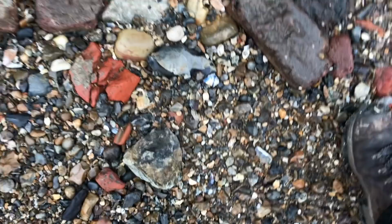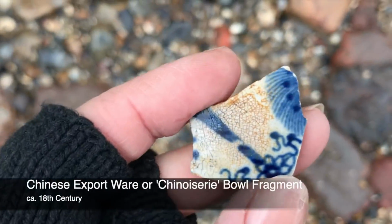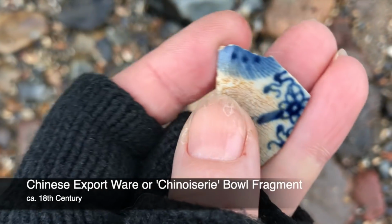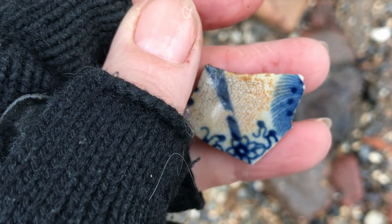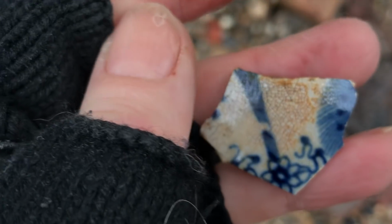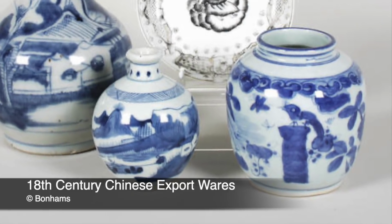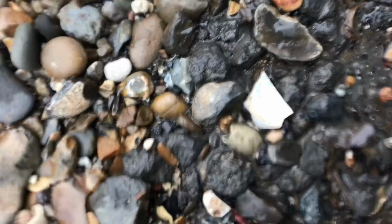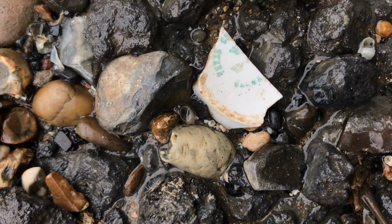It's a day for blue on white, and here we go. This is a really nice piece as well. More chinoiserie here. Sometimes it's the details that are the interesting things.